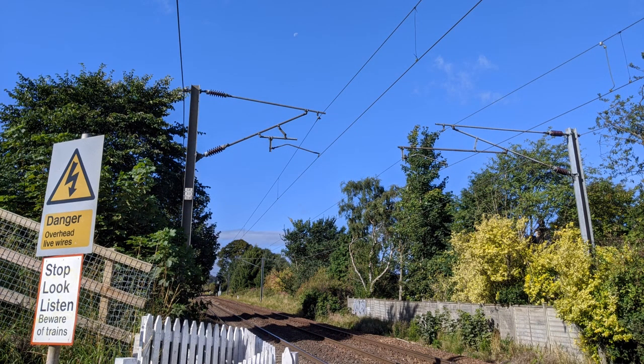So I've just now turned to face a westerly direction, and here you can see the decision point with the stop, look, listen, beware of the trains board, another piece of the picket fence, the overhead line electrification warning sign. And here you can see the OLE above the track. You also note that there's quite a lot of vegetation surrounding this area.